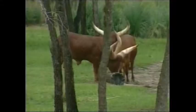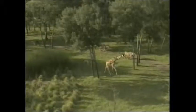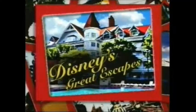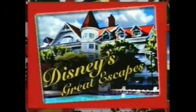Coming up, feeling in the mood for something a bit on the wild side? Then journey to the edge of civilization, where exotic animals roam 30 feet from your balcony. It's a Serengeti surprise at Disney's Animal Kingdom Lodge. Next, on Disney's Great Escapes.